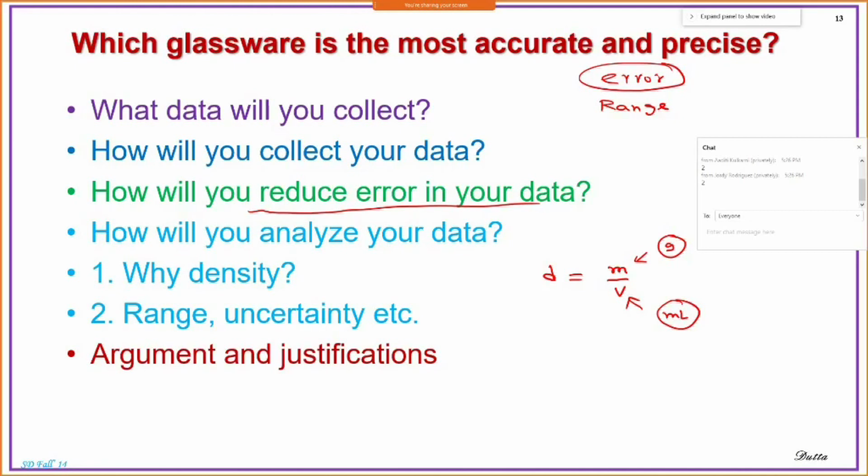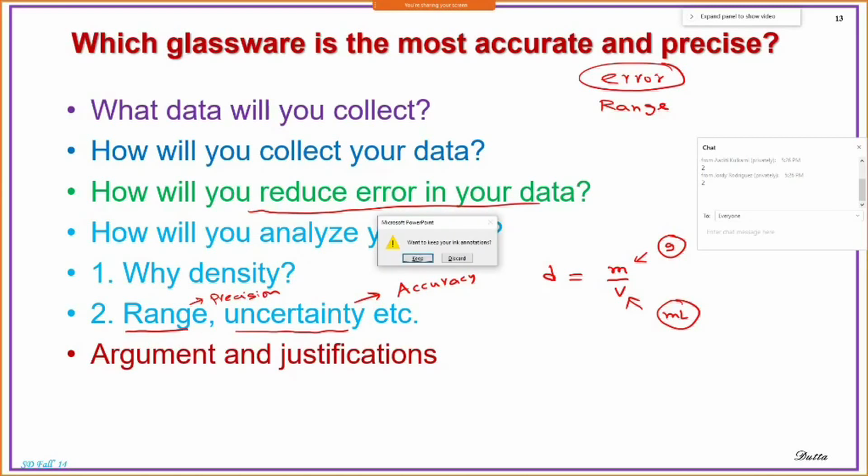Okay? So we're going to calculate the range and uncertainty. Okay? So the range is going to give you the precision, and uncertainty is going to give you the accuracy. Okay. Now, how do you enter these values? One thing I haven't yet mentioned, that is the pipette. So I'm going to show you that one too. How do you do the pipette?